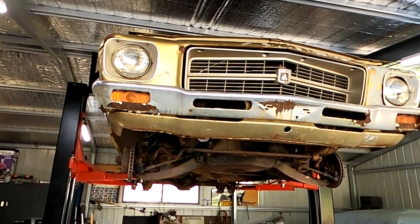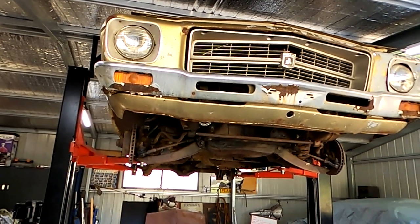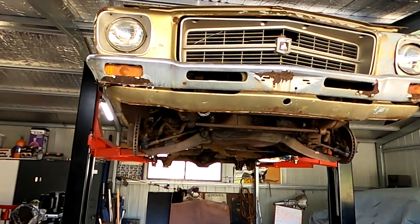Alright, let's stop talking, we'll get the fuel tank out, we'll get those shocks out, then we'll get some etch primer on him and black underneath him.